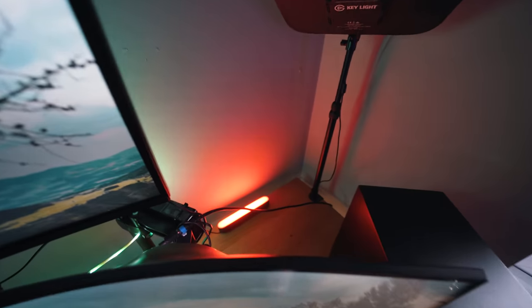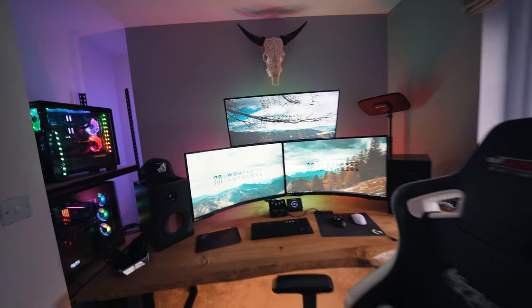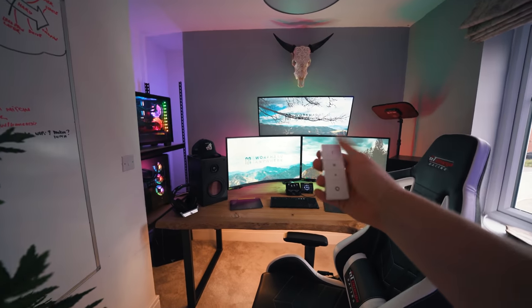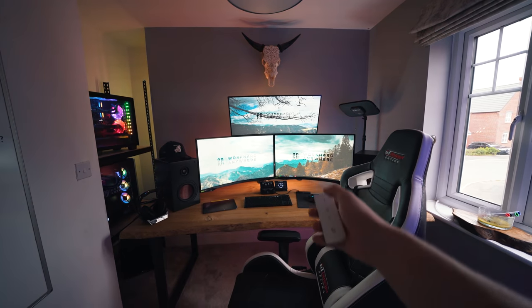We've installed the new play bars, one there, and then there's also one over there. They do a good job of lighting the setup up, and I can obviously go through the different scenes that I've set up in the Philips Hue app using the controller just to get loads of different looks, basically.